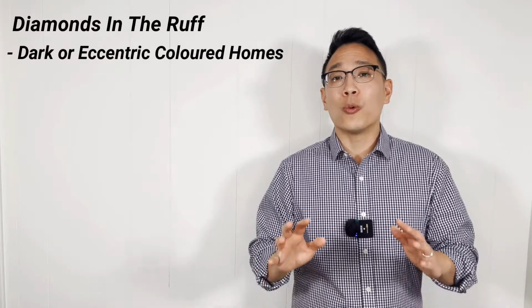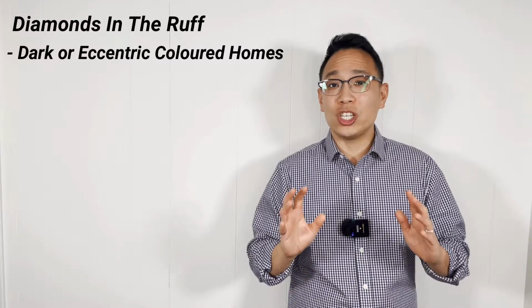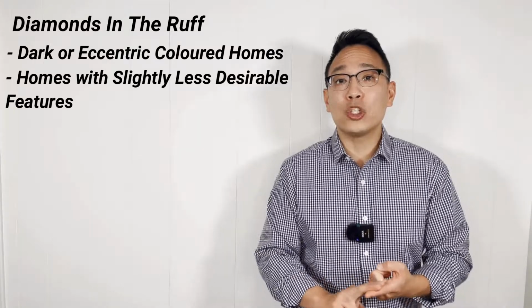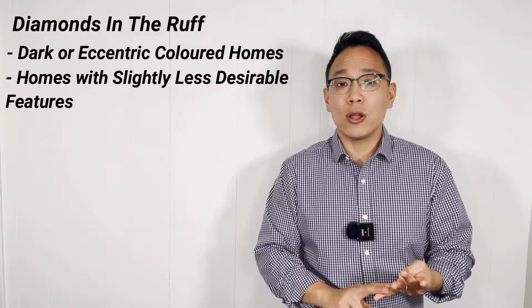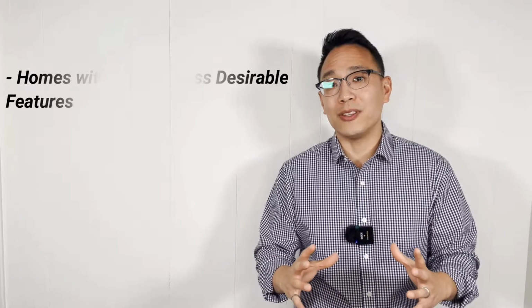Look for a property that is a bit less desirable or needs a bit of work. These types of homes are more commoditized and don't tend to pull the heartstrings of potential buyers as much, leading to less interest and less competition. These might be homes that are painted in dark or eccentric colors where the listing photography doesn't do the home justice. But painting a home is one of the cheapest ways to improve it. Homes with less desirable features include those on main streets, those close to construction, those close to train tracks, those close to churches or commercial properties, or with small or oddly shaped lots.